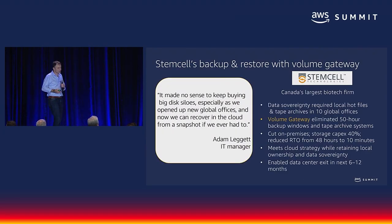One of our customers that's using Volume Gateway extensively, they adopted the service just after launch in 2012, is StemCell, a Canadian biotech firm. They use Volume Gateway to provide storage both to their main headquarters and to some of their branch offices. They centrally manage all of that. They take snapshots on a periodic basis to give them point-in-time backups and recovery points.